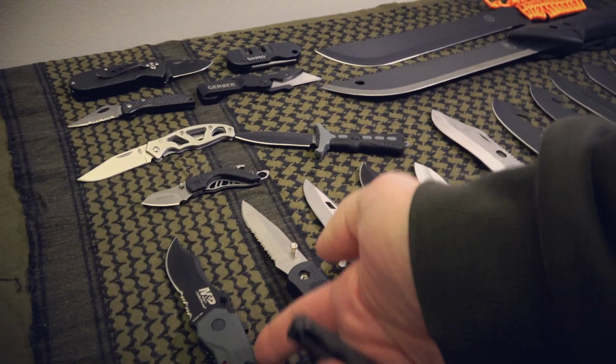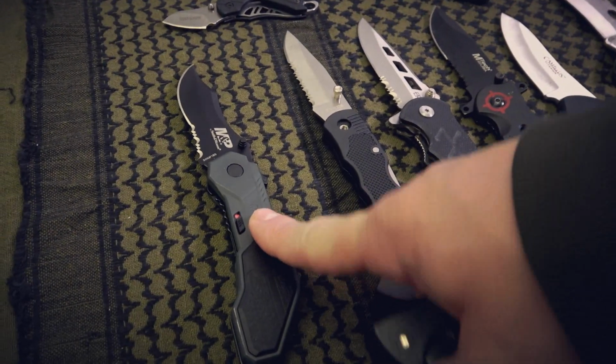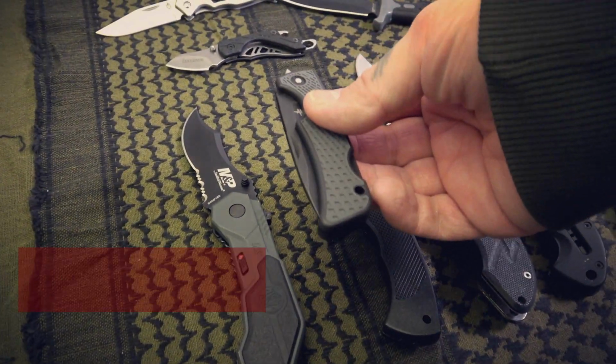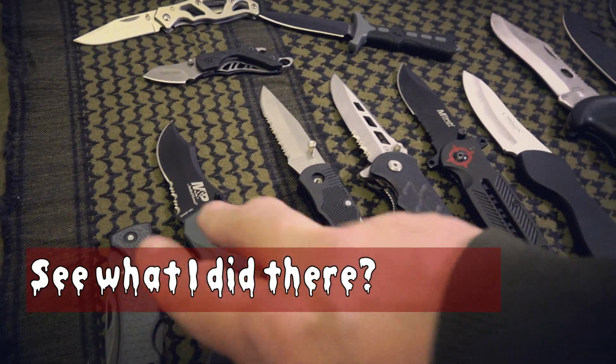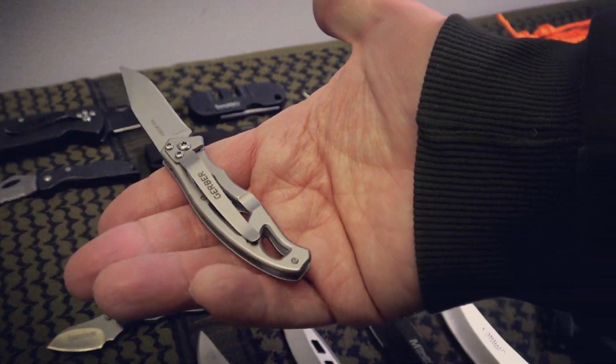So if I do an everyday carry, this one goes in my EDC bag for backup stuff, just in case this one doesn't quite cut it. But these two, excellent knives. Same thing with this little pocket knife. This used to be my EDC.